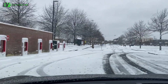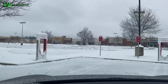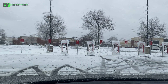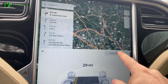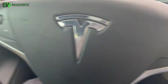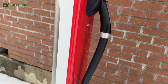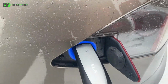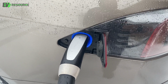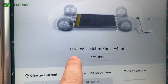All right, here I am, pulling up to the superchargers. My first time ever using a Tesla supercharger. Let's see how this works. Charging. Open charge port. Do you have to turn the car off? You can't. Okay. Let's see what happens. Now, I'm assuming you just plug it in. I think it's supposed to turn green, maybe? There we go. Look at that. Okay, so supercharged. So it is charging. 115 kilowatts.